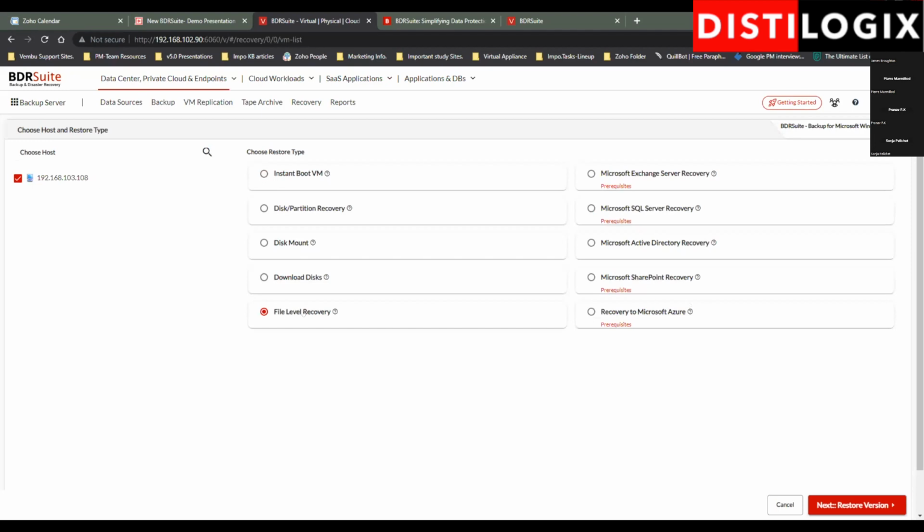So any particular file or folder that you instantly need, or critical files, you can restore it using this file level recovery option. And then you have this disk mount option. This disk mount will be available only for Windows machines if you have installed the backup server on your Windows machine, because we use this disk management service to mount the disk from where you can grab your files and folders from the backed up data.